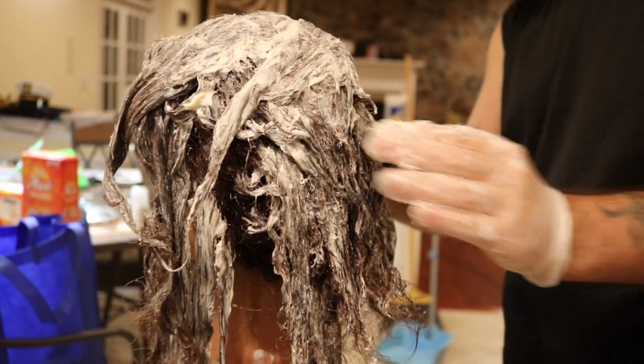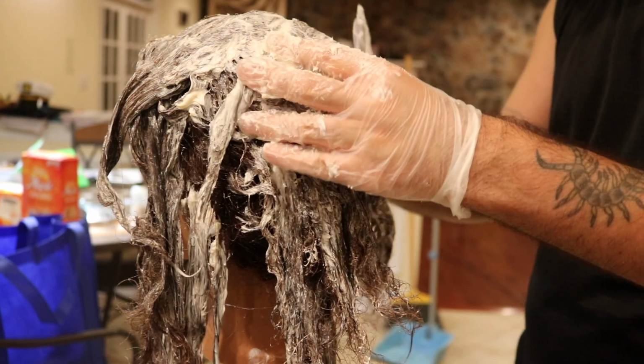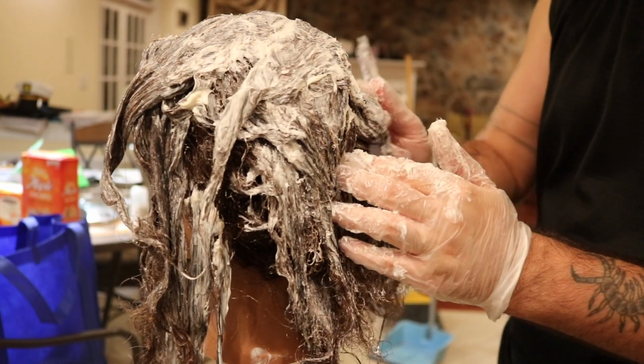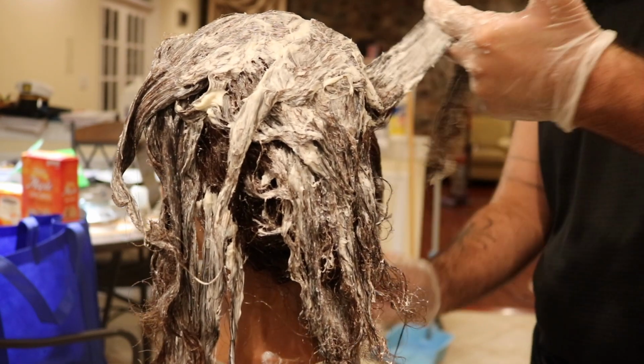You don't want to irritate the scalp too much, but just be quick and efficient to get it on there, because timing is of the essence with this. I don't think I could stress that enough.